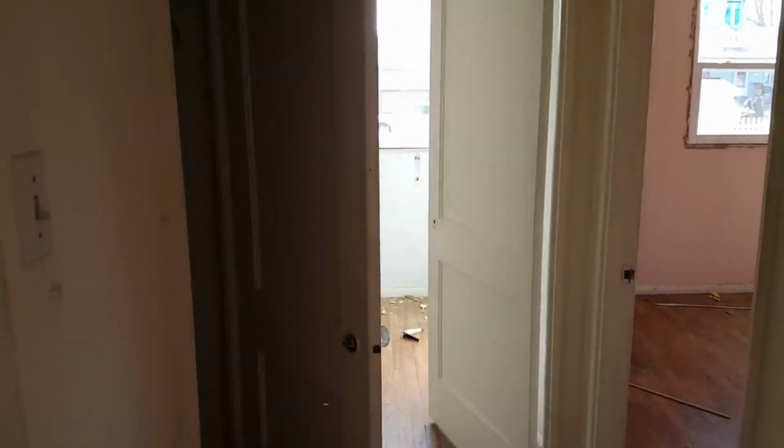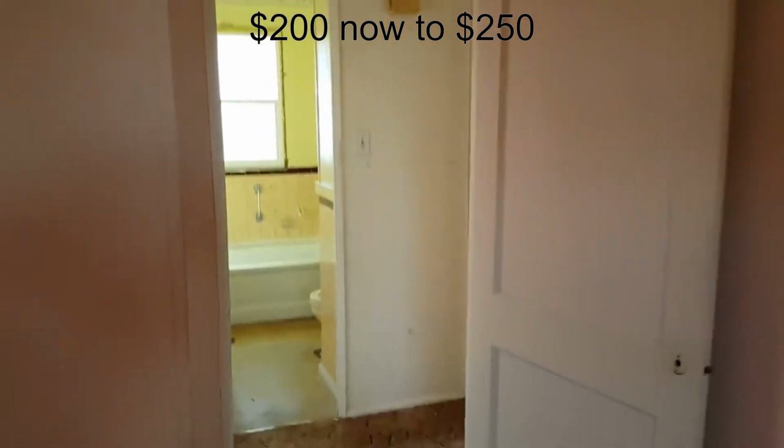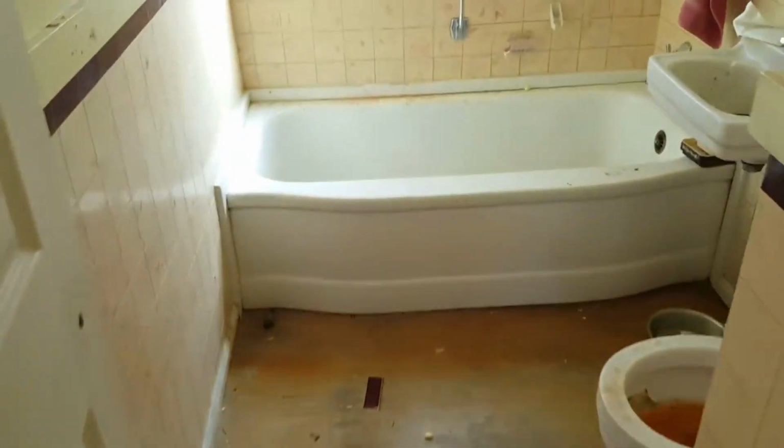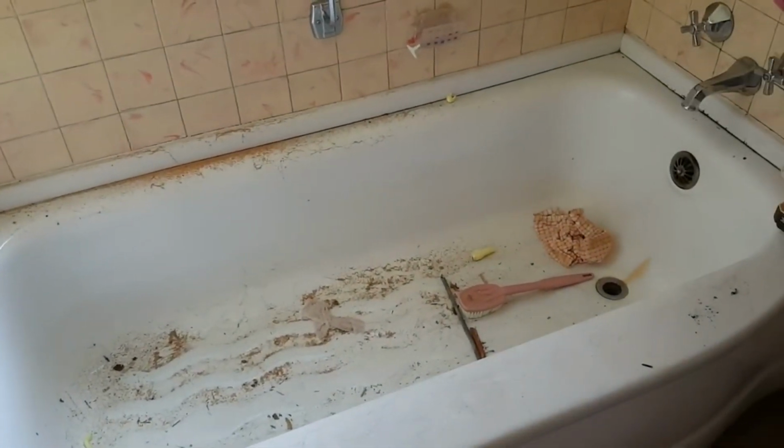Doors, we might have to replace most of these doors. That one for sure. Probably $100 to $150 per door installed to replace all those. Checking out the bathroom. It's actually a decent tub. Too bad it's so completely disgusting.